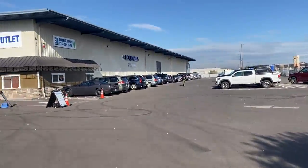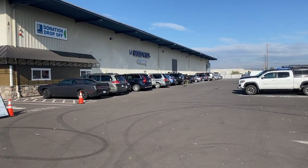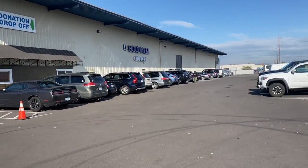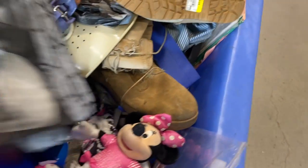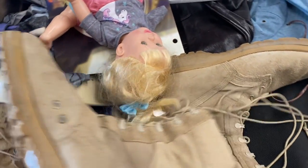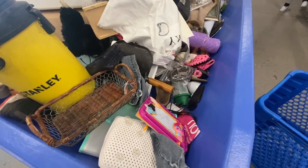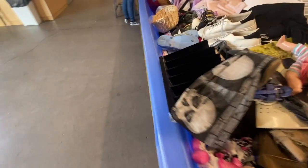Okay, so I'm going to my very first thrift outlet store. It's called the Goodwill Outlet. I have no idea how this is going to turn out. So donations over there. Okay, so here is what's going on. You get to just pick through, and then I guess you just pay by the pound. Interesting. It's like a giant treasure hunt.